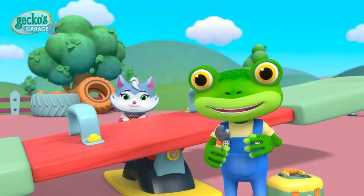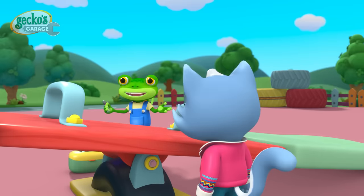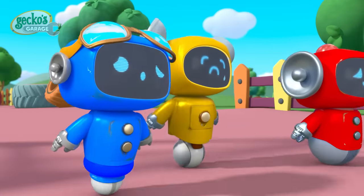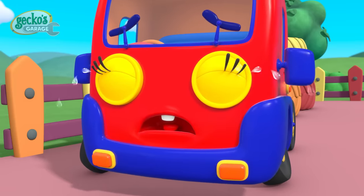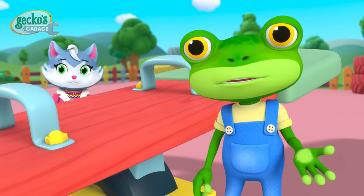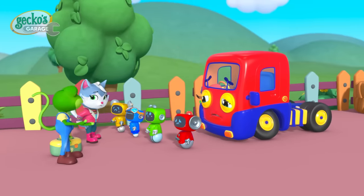Hello, everyone. We're at the playground today. Cat and I are fixing the seesaw. Be careful! Slow down, please. Or someone might have a boo-boo. Drivers, it sounds like Baby Truck. Poor Baby Truck has had an accident. It's okay, we're here now, Baby Truck.